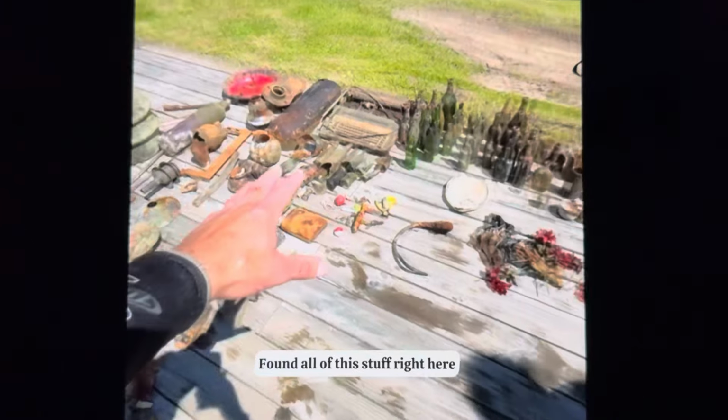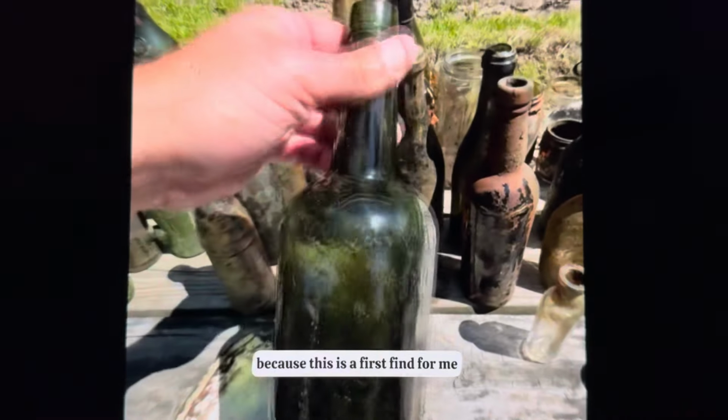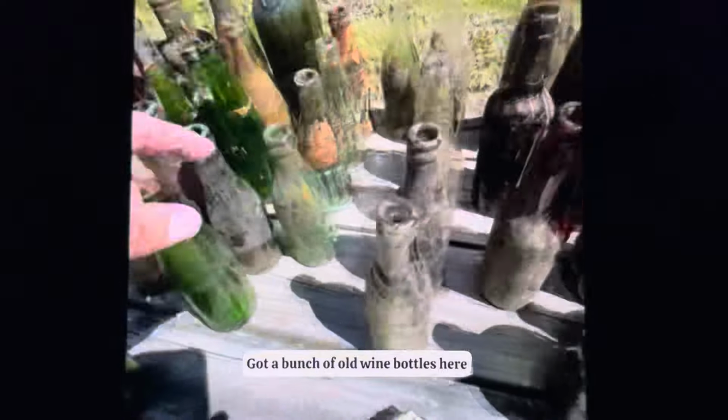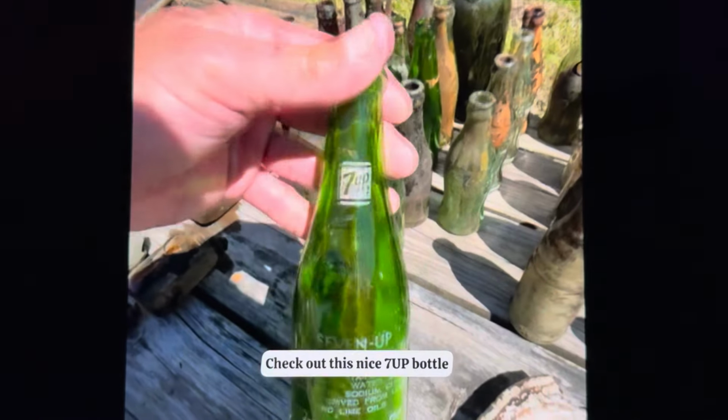Check out what we found today. Found all of this stuff right here, and I want to go to the bottles right away because this is the first find for me. Coca Mariani from Paris, France. Pretty cool. Got a bunch of old wine bottles here. Bunch of Coca-Cola bottles from all different places. Some more bottles here. Check out this nice 7-Up bottle.